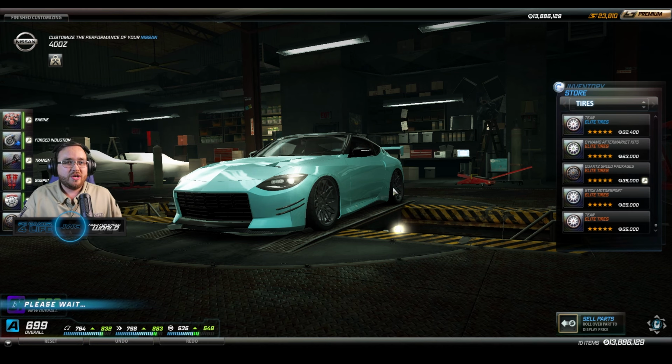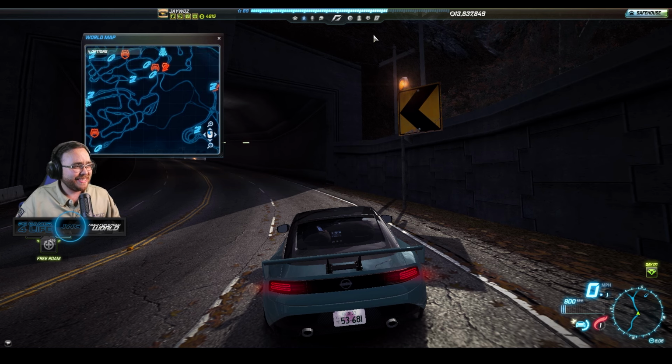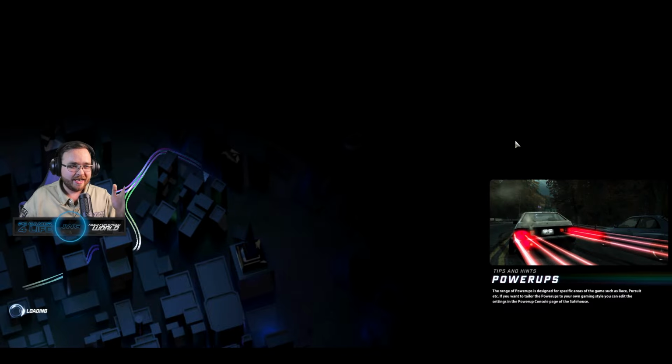Dude, I think this thing is going to absolutely destroy in races, and I am definitely here for that. Alright, let's see what kind of time we can get. A construction route, real quick. I want to see what time it gets on a construction route, then I'm going to give it a shot in world loop.